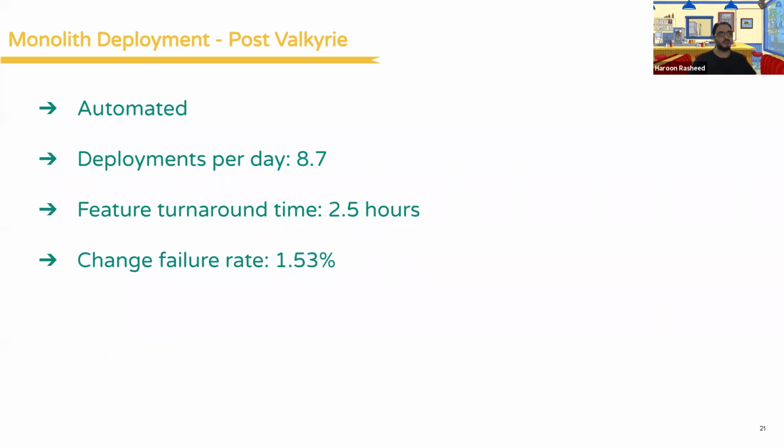So our business is much more happier. Our platform is much more stable, and we can release with much more confidence. So whenever we release, release now is a non-event. So previously, at Glovo, release every day used to be an event.